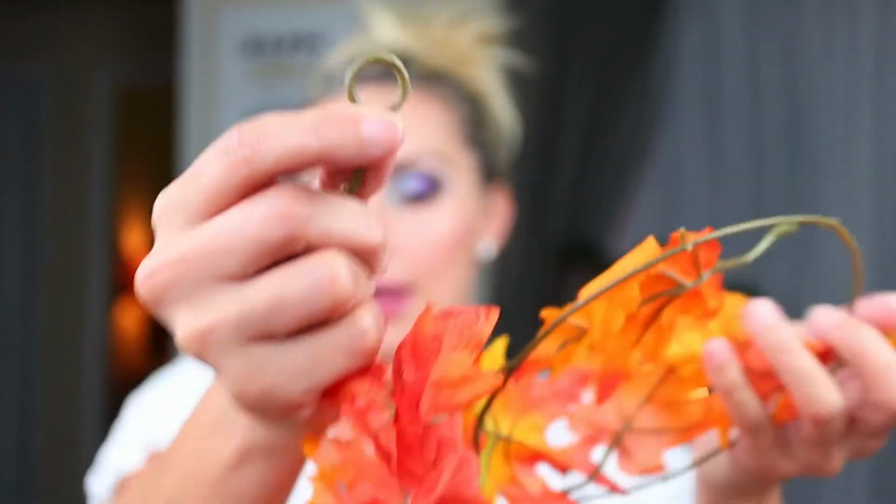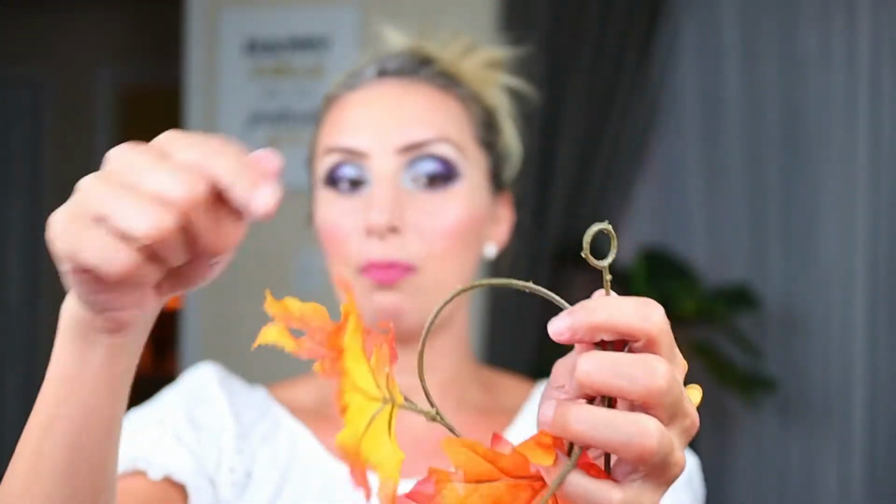And what I do is they all have these little loops on them, on each end. So I loop things through and make this entire garland that's all connected. So yeah, I'm very excited about that. And then of course I'll have white lights or fairy lights or something like that in them, and it'll look really pretty, very festive.